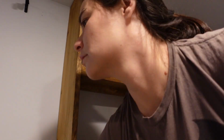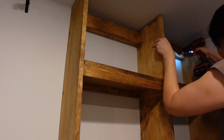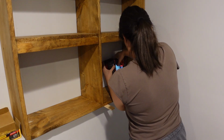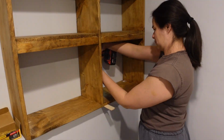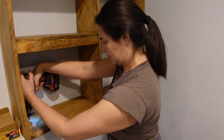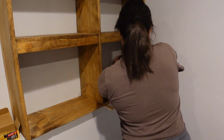I started by drilling a small countersink hole with a large drill bit, and then went in with a smaller drill bit to drill out the hole, and then finally used a screw to screw it into the stud. Off camera, I also added some little bits of wood to the top sides of the shelves to hold my curtain rods.